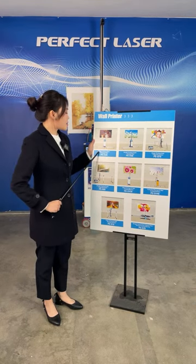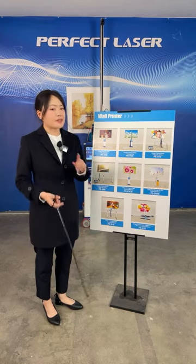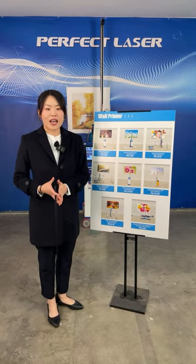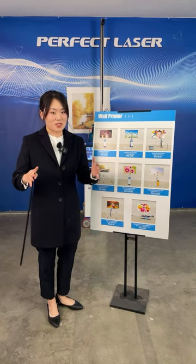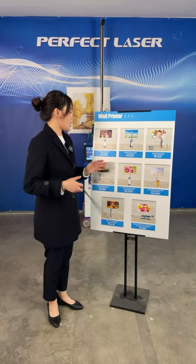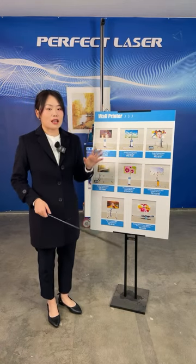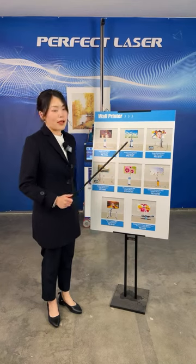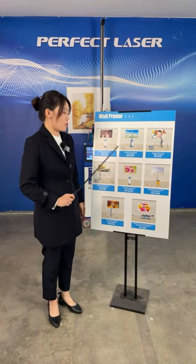You can see single printing head and double printing heads. It means that it has an additional printing head, so the efficiency can be doubled. If you want to get pictures as quickly as possible, I would recommend you to use this, the double printing heads with a straight rail.